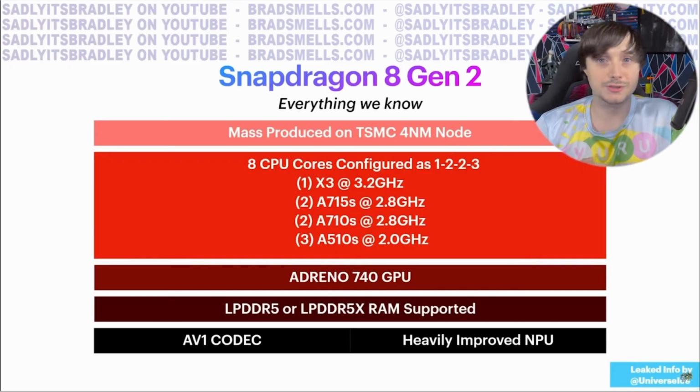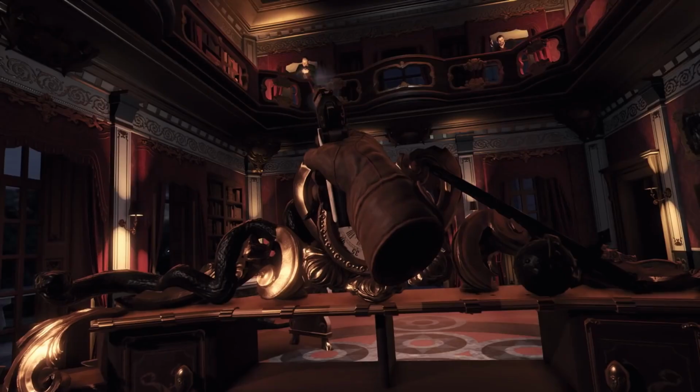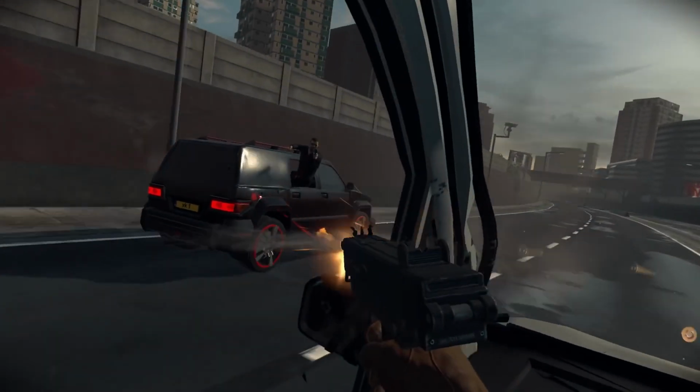In terms of on-paper specs, this clock sits to be more powerful than a PS4 and very close to the PS4 Pro in terms of base clock. So as far as CPU performance goes, as long as we're hitting the full potential, there's no reason we can't match the original PSVR performance. Keep watching as this is a bit of an oversimplification.